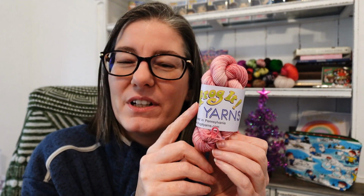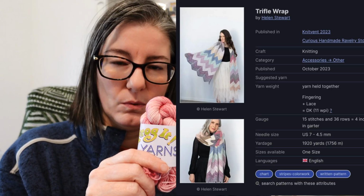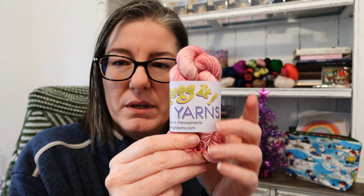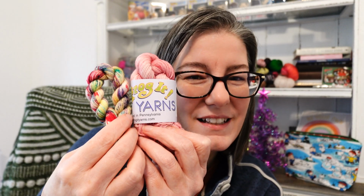These are gonna be perfect for that trifle wrap. And I'll put a picture of it here just to kind of remind you guys what it looks like. These are the winners. It's gonna be amazing. So here we are with our day 2 Advent yarns.